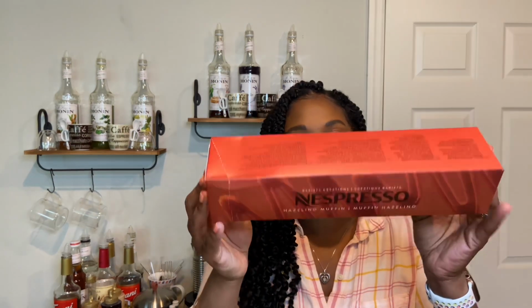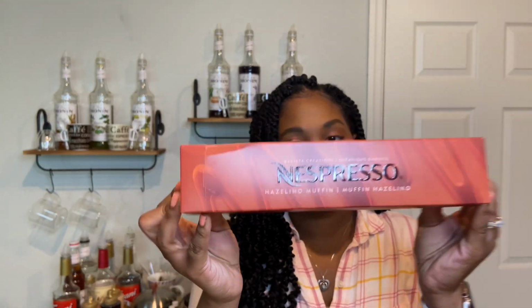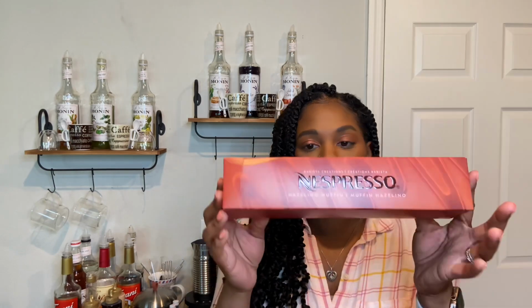So first thing I got was the Nespresso Hazelino Muffin. This is a repurchase. I was surprised, but I really enjoyed the hazelnut. It wasn't too overpowering, but it was real subtle, really nice. So I picked this up again. Again, I wanted some different coffee options. Sometimes in the afternoon, I don't really want a latte. I just want a nice cup of coffee. So I decided to get a few more of these.